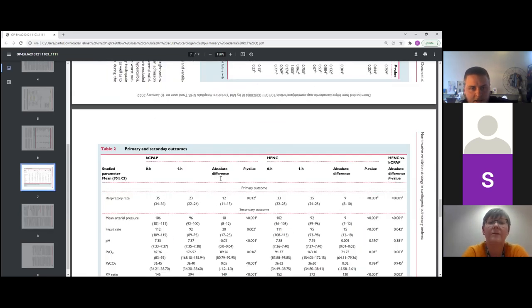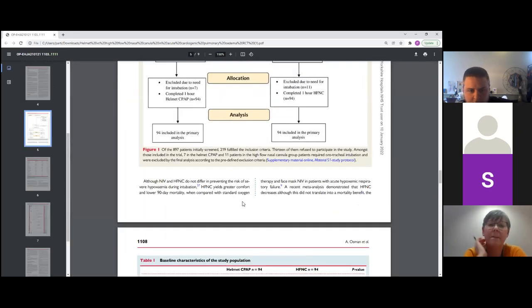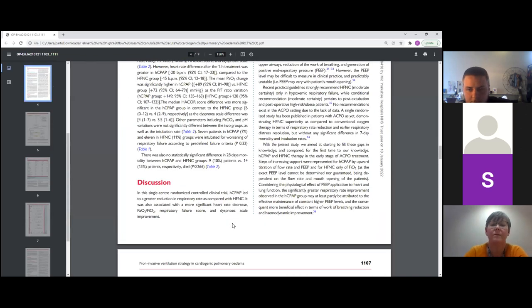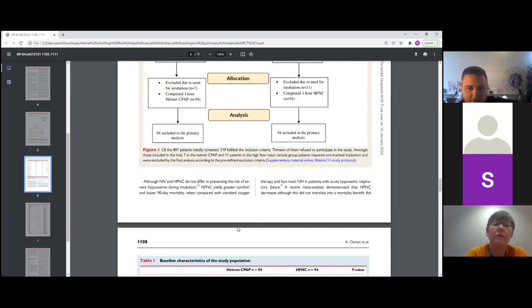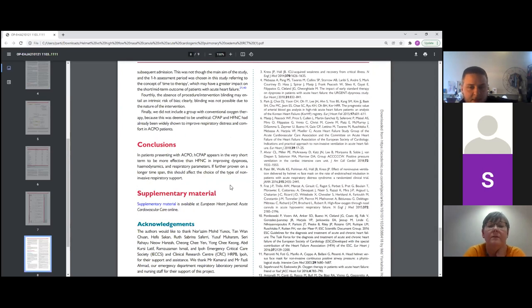And again, as they previously stated, let me just rotate this back, both of these studies before had been proven to be better than the comparison, which is not to treat them with high flow oxygen. We're looking at is there a justification of using CPAP over high flow nasal cannula? Because if we go down to their conclusion, they've said that CPAP appears in the very short term to be more effective than high flow nasal at improving dyspnea, hemodynamics, and the respiratory parameters of the patient.